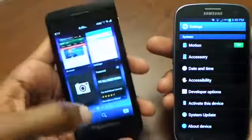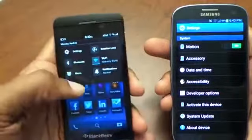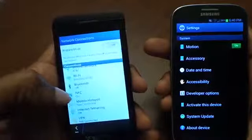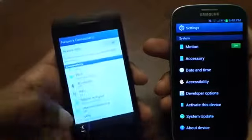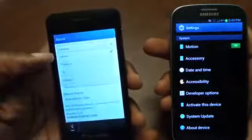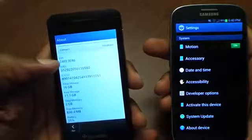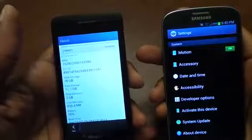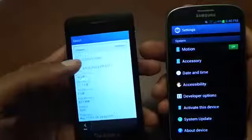I do believe, though, that the BlackBerry only has a gig of RAM on it versus the 2 that's on the S3. I'll just double check that real quick if I can. See, BlackBerry general hardware. Although it does have 2 gigs of memory as well, so that's a good thing. So they're very evenly matched here.